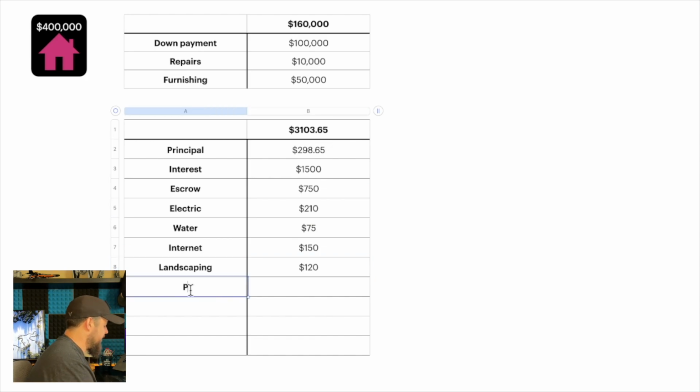Then we have pest control. That's an annoying one. This I estimated at $150. It's $150 right now in the middle of summer, but it's cheaper in the wintertime, but it's okay to be on the conservative side.